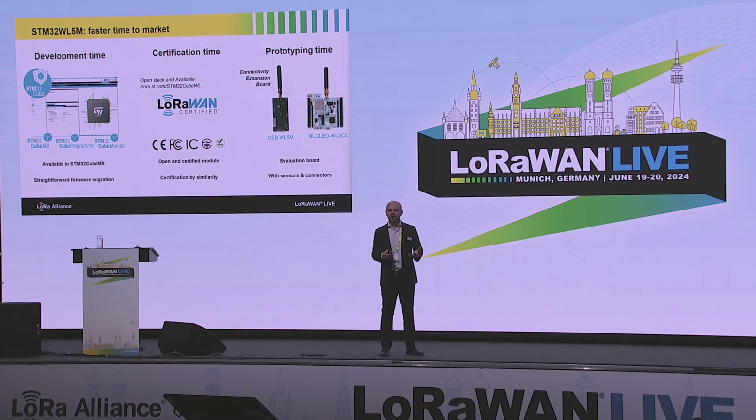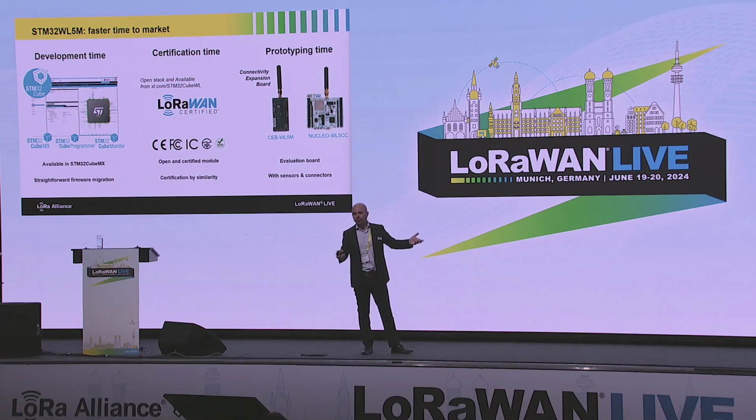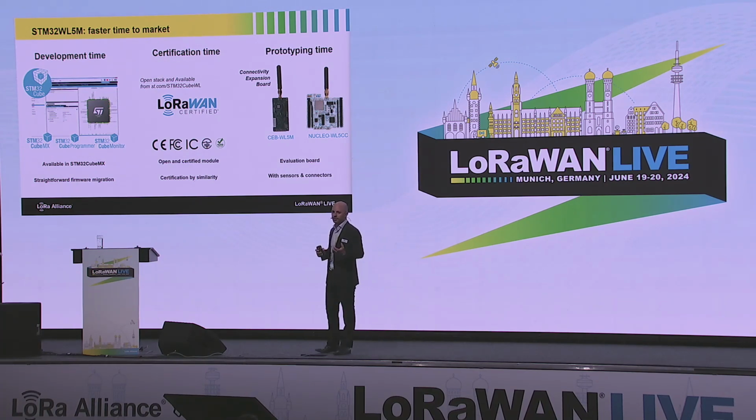Certification: we have talked about the certification related to the radio, CE, FCC, IC, but on top of that, the module is fully LoRaWAN certified. And then comes prototyping, in a way to quickly create a demonstration based on this product using sensors and external devices.